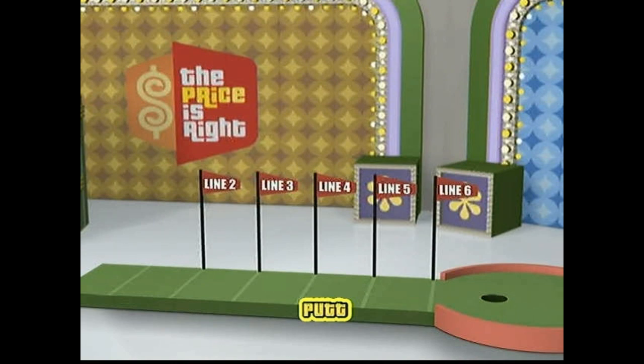Let's see what we got. I'm going to show you. I'm going to get the line one. All right, here we go. I gotta get a long bomb.